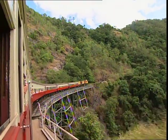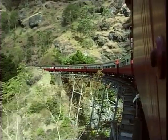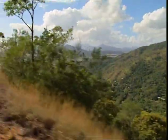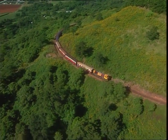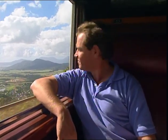And an engineering marvel. But it wasn't built as a tourist railway. They were unheard of in the 1880s. In those days, railways were built for hard-nosed commercial reasons. And they always took the cheapest and easiest route. If you look back into the history of the building of this railway, you'll find a bit of a scandal, because the Cairns to Coranda route was not the cheapest or the easiest.